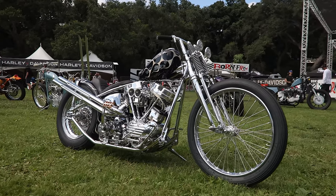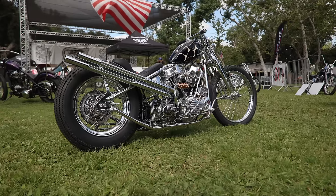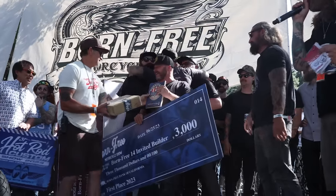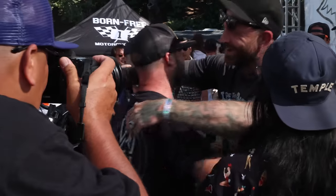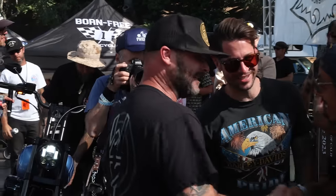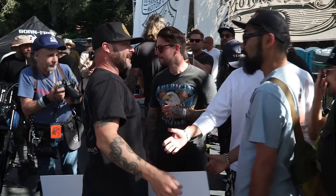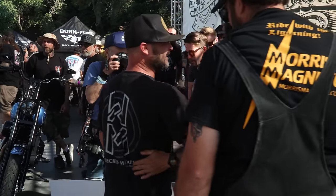Wrecked Metals, the boys from Idaho, built a beautiful, beautiful motorcycle. All the invited builders picked Wrecked Metals enough for them to win. Brothers, get a hug! I don't know if they can all sit still enough, so there's actually three of them here. This is the Wrecked Metals team. There you go, congratulations. You just won a trip to Japan, and screw Disneyland.